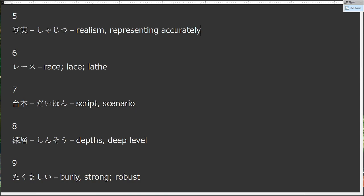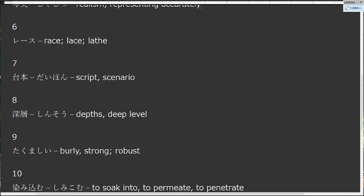Number six is a race, a lace, or lathe, with resu. Resu is a race. We're just going to remember race for now, but try and remember that it can also stand for lace or a lathe, depending on context. All katakana, so it's a pretty easy one.